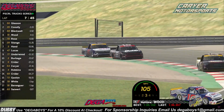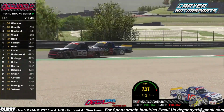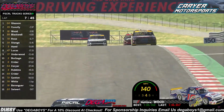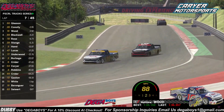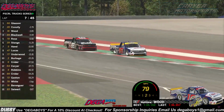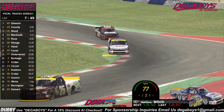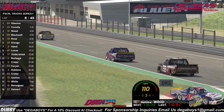Blackwell's been pretty good through here as well. Looks like they're going to stay at just about even here. But here comes Matthew Wood. He did get a good run here through the sweeper. He's going to look to the inside here to this next braking zone. He's going to make the pass before he even gets to the corner. Matthew Wood on absolute rails here tonight from P12 back up here to P3. Look out for the 16. Look out for the Iron Man. He's on a mission here tonight at the Red Bull Ring.